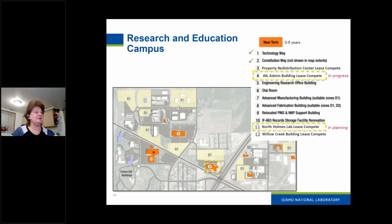Sorry, my phone. Here in town, we don't have any new construction going on, but I wanted to highlight the fact that we do have 2 currently leased facilities that are going to be coming up for competitive lease acquisition. One is known as the INL Administrative Building, and you can see where it's highlighted here, number 4. It is largely just an office building. We've already issued an expression of interest for that, and we will be rolling out a request for proposal very soon, maybe even as soon as the end of the month. We're looking for 60 to 100,000 square feet of office space as part of that lease acquisition.